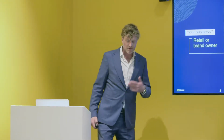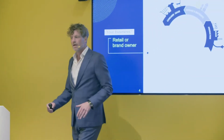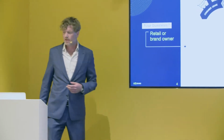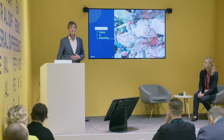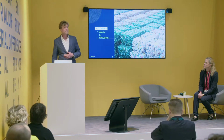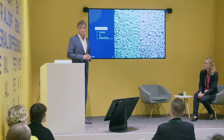You might be from this business, or brand owner, retailer, but you're typically working on the top level side of the circle: production, packaging, distribution, and finally consumer usage. And this is where we actually pick up. This is a picture of our sorting installation in Rotterdam, where we gather all kinds of household packaging material. Looking like this, not as neat as it was on the shelf, but it's still a raw material. We try to sort it as well as possible and then ship it to recyclers who will use most of the material that they get shipped and try to make it into new granulate.